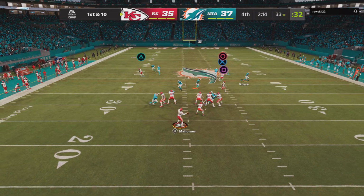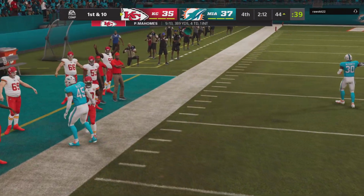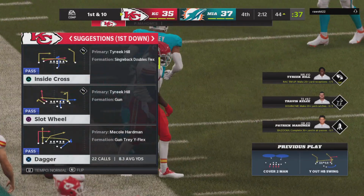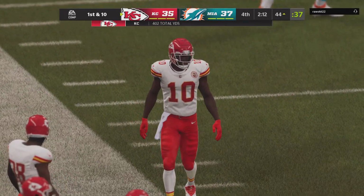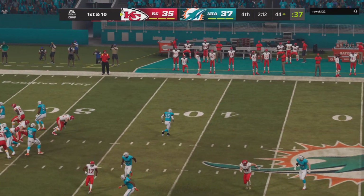Working from the gun, Mahomes. And he'll get this into the hands of Hill, complete. And he gets this to the other side of midfield across the 45 before going out. Call that a very strong gain of 24.